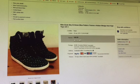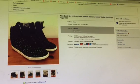Now this was a little foray into trainers. I think these are the first trainers that I've sold. Nike Dunk Sky High Green Blue Pattern trainers, hidden wedge heel, high tops, UK 5. Got this a couple of weeks ago. They didn't smell of feet, but one of them smelled more like it had been left somewhere damp. So I'm like, I can't send them out like that. So I was asking for advice.